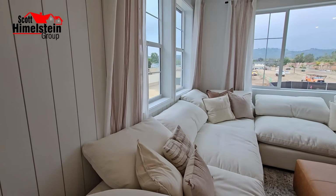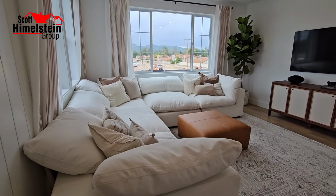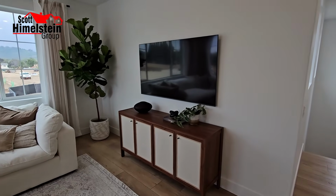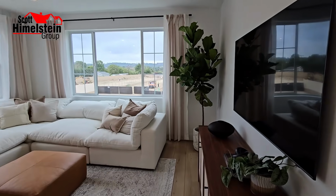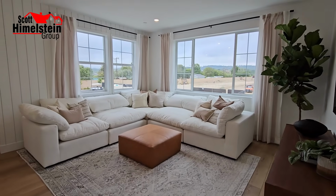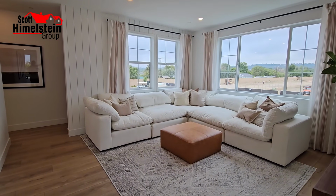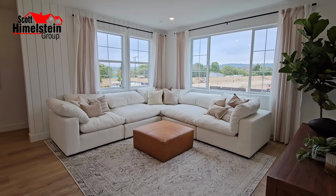Now, as we've made our way upstairs, we've entered into the loft area right here that you can see. So there's space to put another big screen TV if you didn't want to put one downstairs. And if you wanted to convert this into that 5th bedroom, we've talked about it before, a lot of times most of our clients usually don't opt for that because usually 4 bedrooms is sufficient. But if you needed that 5th bedroom, you could do it.